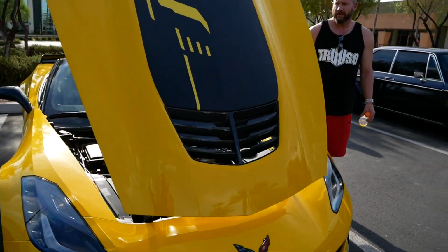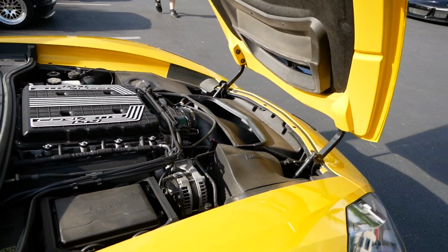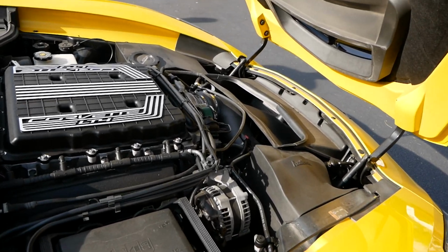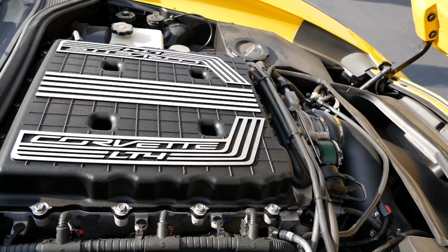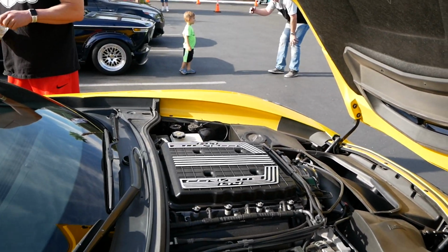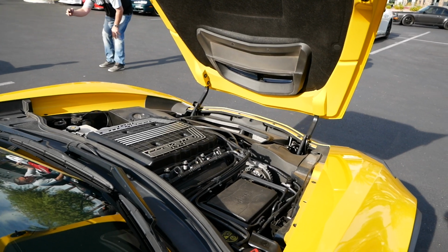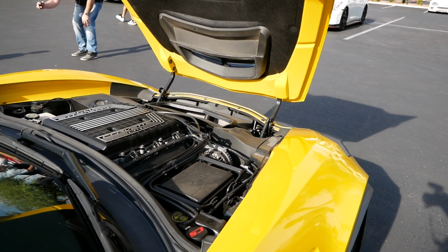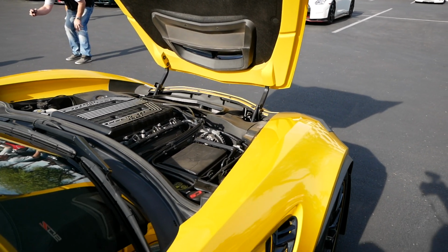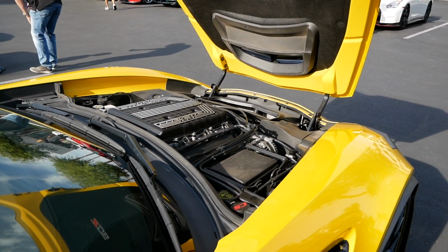Oh, look, the hood opens this way. I didn't know that the hood opened this way for Z06. Look at the monster on that. LT4. What is the difference between an LS and an LT? Do you know? Yeah, LTs have direct injection. Definitely more horsepower with direct injection, right? Much harder to work on, much more expensive to modify.